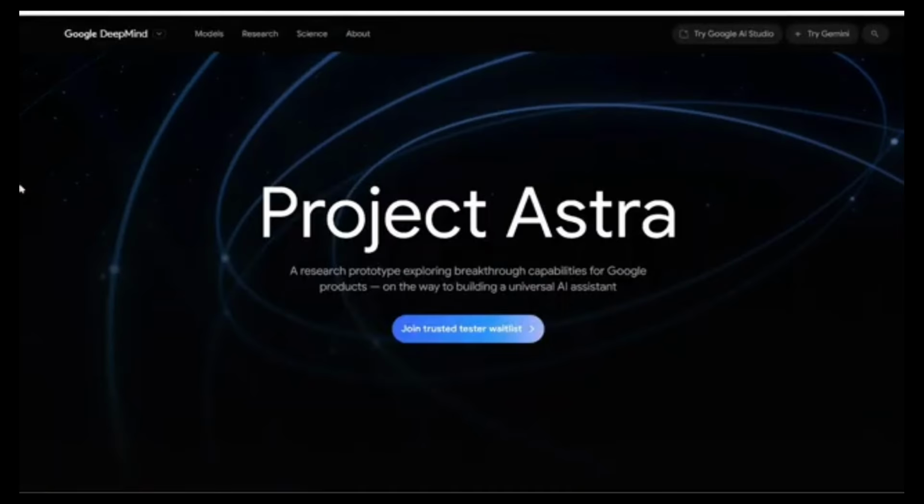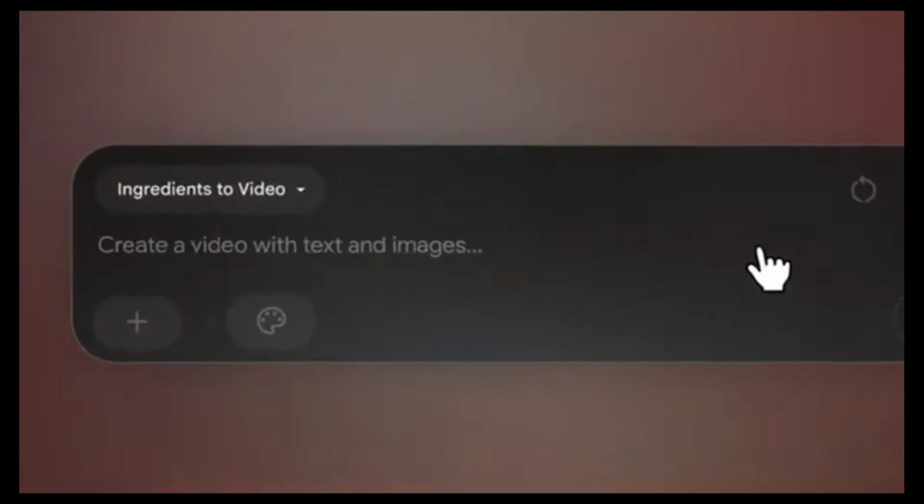This is yet to be released to the public, but you can join the waitlist to get notified once it is released. There is no public release date yet, but once you sign up to their newsletter, you'll be notified when it is ready.